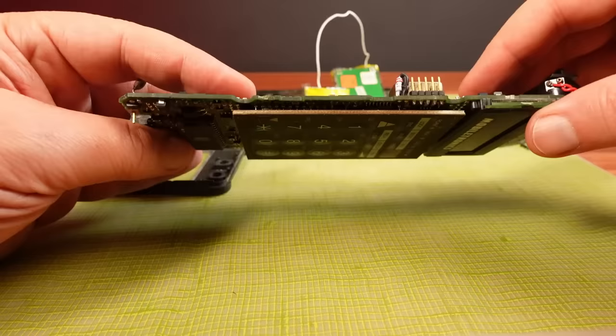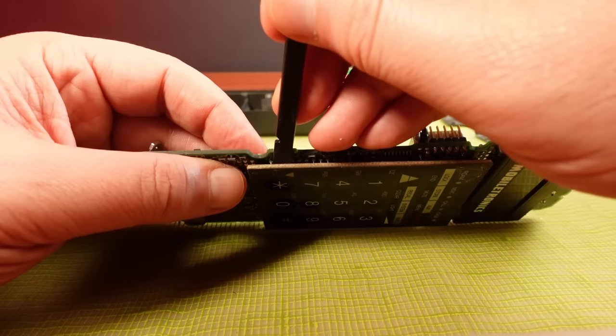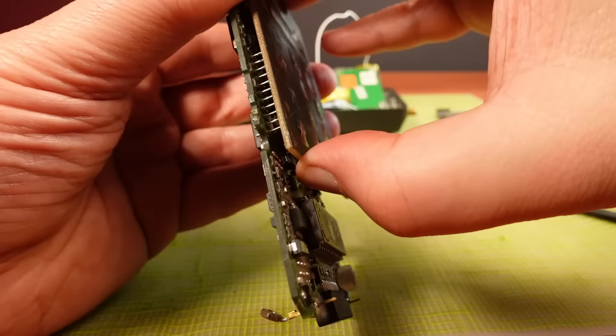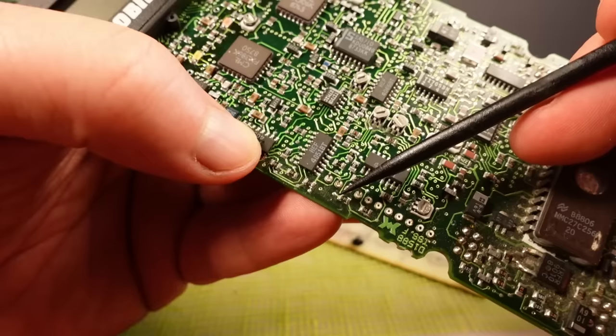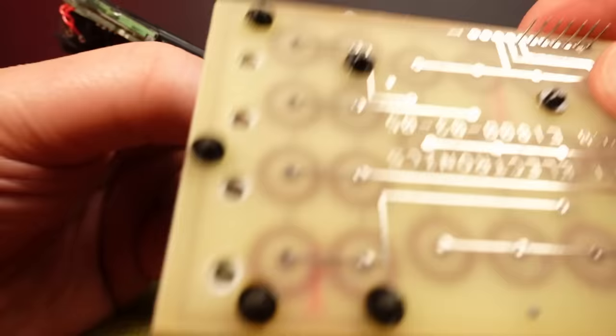So it looks like that keypad can also unplug as well, and there's more components underneath. I think I will have to see if I can unplug this. It's only connected here. There we go. I'm not certain, but I don't think those pins were meant to do that. Did they come unsoldered from here?